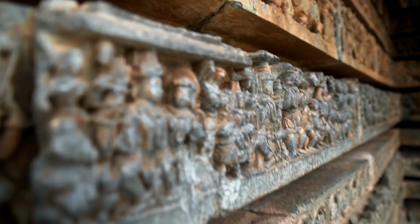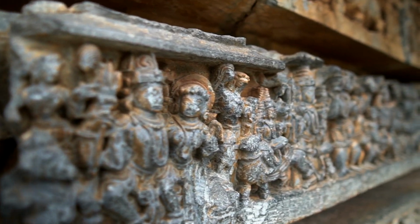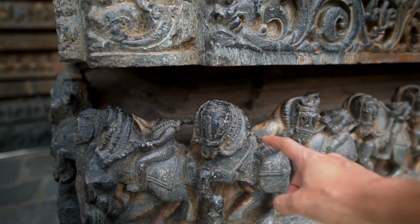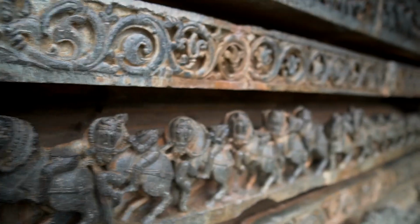So parts of this temple were actually destroyed during the war and they had to be rebuilt. But look at the intricate detail they have in all the sides of the temple. See, the heads are chopped off over here.